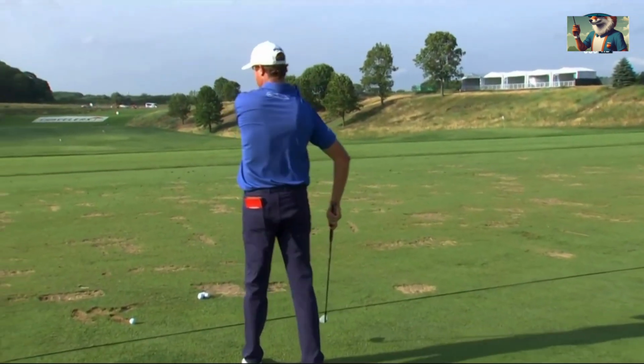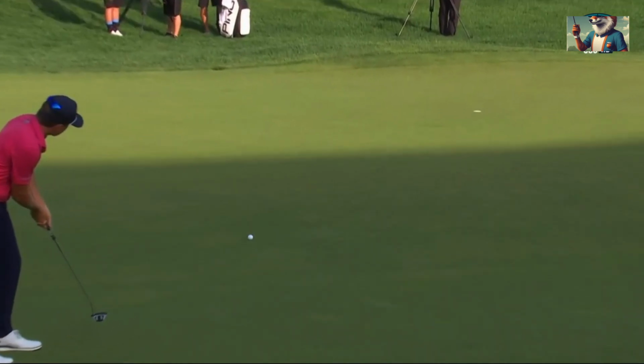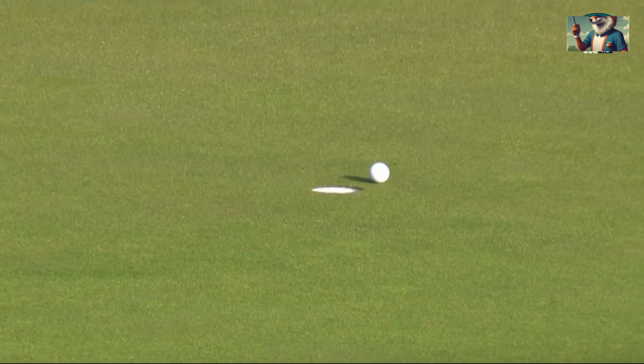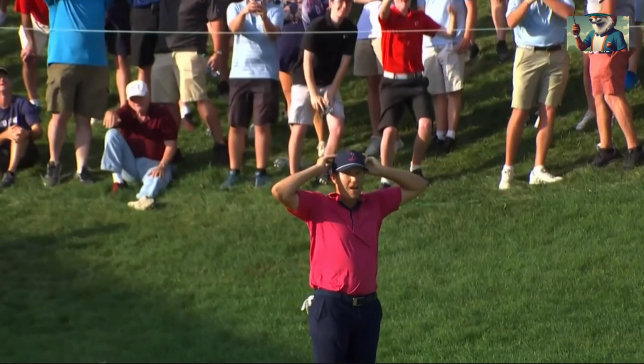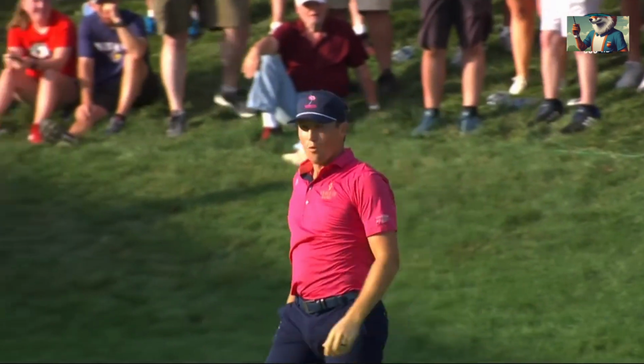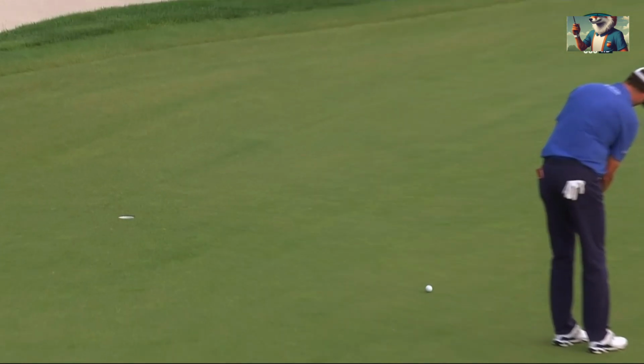Hickok was trying to win for the first time. That was the putt he made in regulation on the 72nd hole to force the playoff. This was the second playoff hole. That's how close he came to ending matters right there. His reaction says it all. That looked good the whole way until it lipped out.